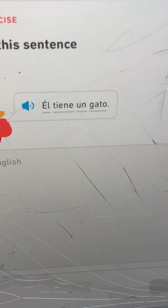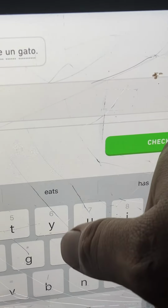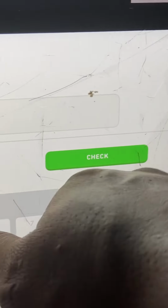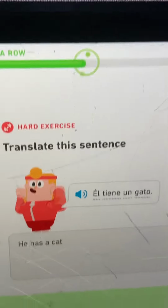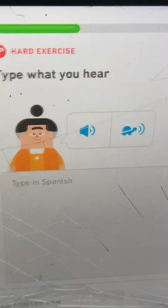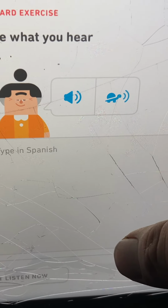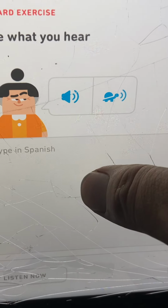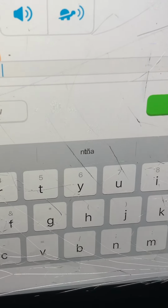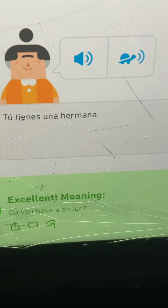Él tiene un gato. He has a cat. Nice. Él tiene un gato. He has a cat. Tú tienes una hermana. Tú tienes una hermana. Excellent. That means, do you have a sister?